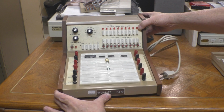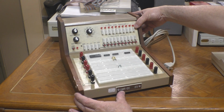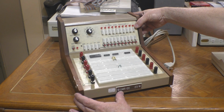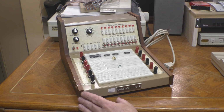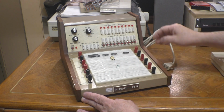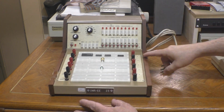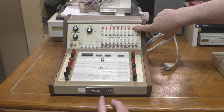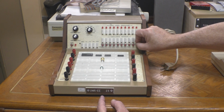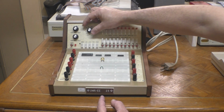Check this out. These were really super popular back in the day. They called many things, including a digital logic trainer. You had various voltage sources here you could hook up to, several breadboards, some signals over here. You could plug into some LEDs for indicators. Got switches, that's all loose there.